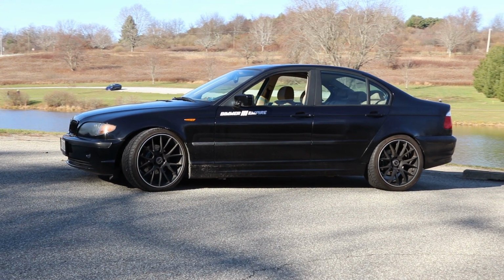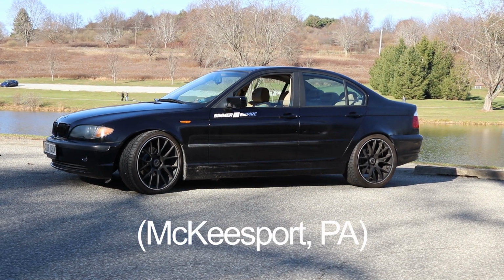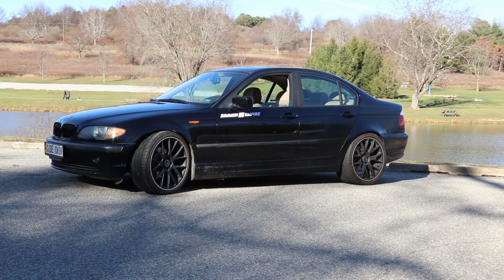So how far gone was it when you first picked it up? I picked it up for $500 from a guy down in McKeesport. Wait, let's back up. How much? $500. $500, and it had an engine in it? It had an engine in it, yes.